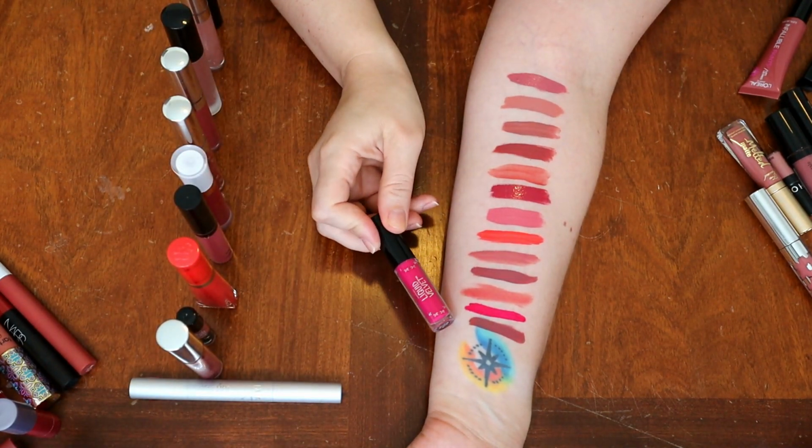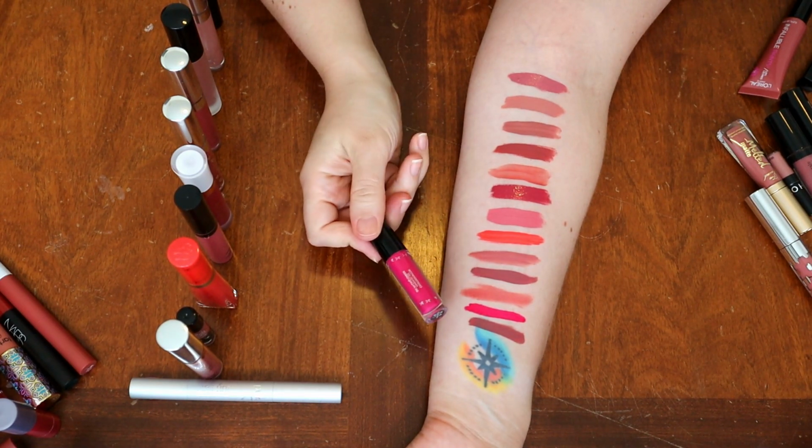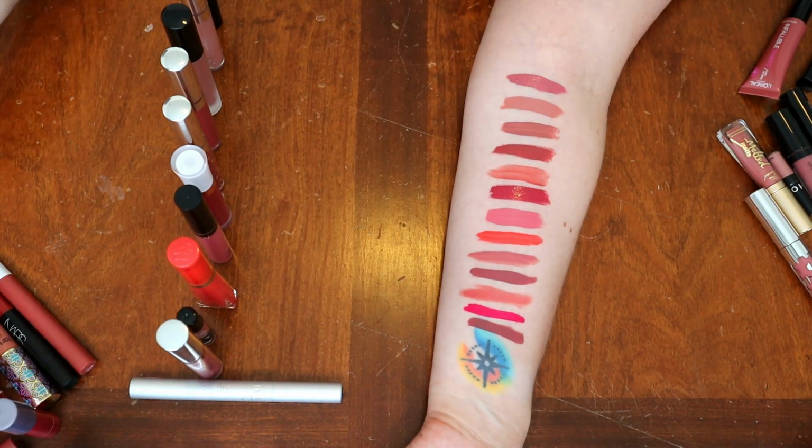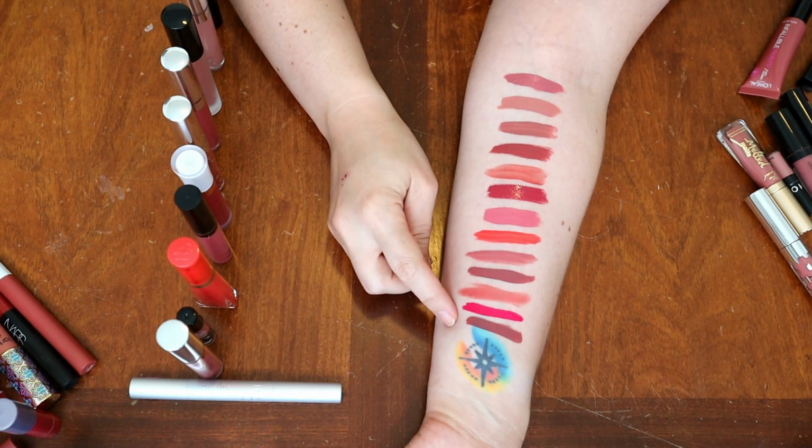This is from Ciate London. This is one of their liquid velvets in the shade Head Over Heels, and I love this shade. Even though I know I've decluttered a lot that are those sort of blue-based pinks, this is deep enough that it does look nice on me.